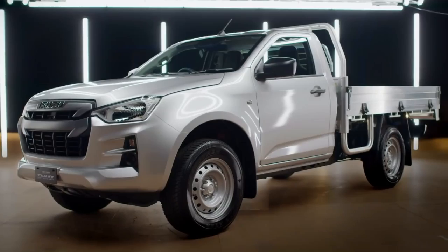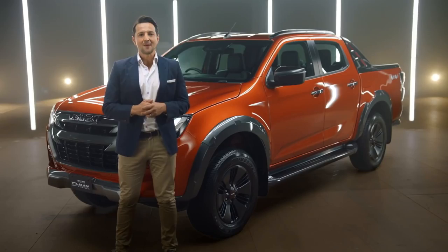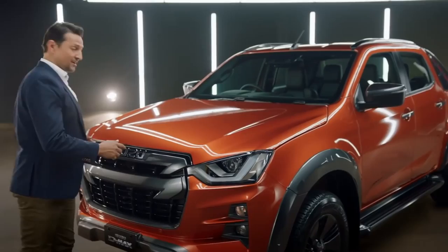Next, LSM in crew cab only, followed by LSU range, seen here as a space cab. And then, the new top-of-the-range crew cab X-Terrain. Now, there's plenty to see, so let's take a look together at some of the key highlights.